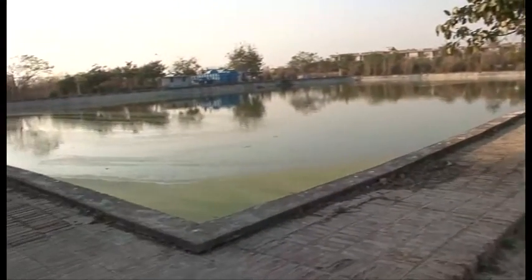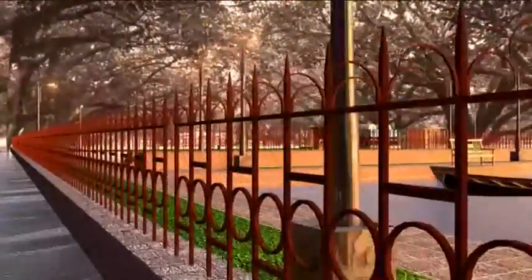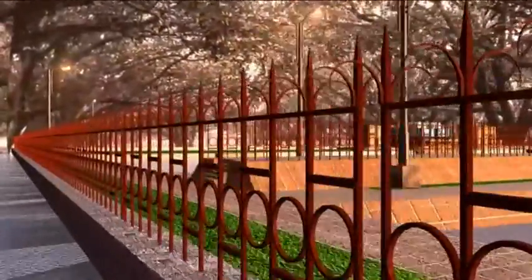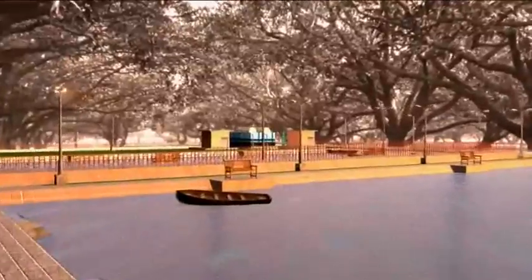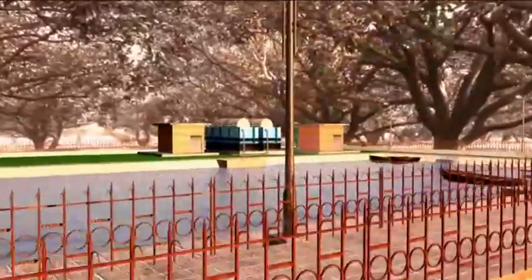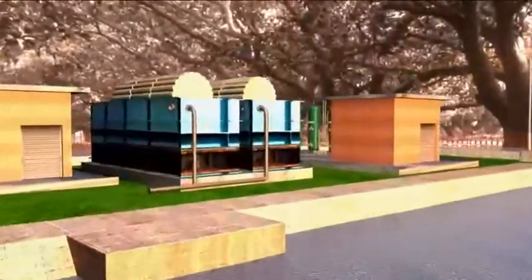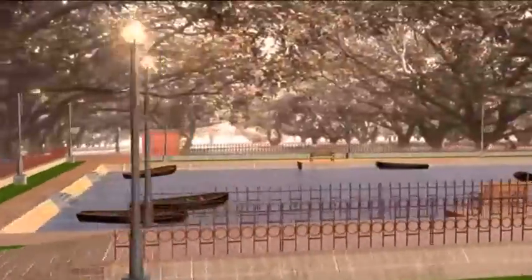Well, the future looks very vibrant. The institute is planning to turn the zone into a recreational park offering a variety of leisure activities like boating and fishing. The area with its scenic beauty and clean water bodies will truly be a picturesque place, providing a refreshing break to the campus residents.